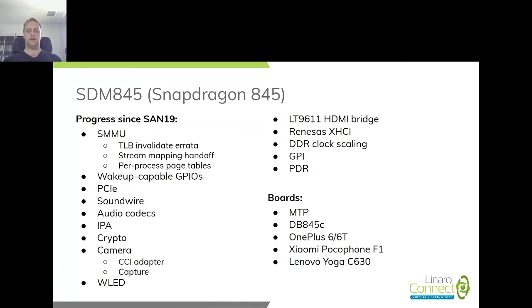We have the crypto driver that was written for some earlier platform, which has been refreshed and now has support for 845, and the camera subsystem was updated to support this platform as well, and that was merged very recently. This brings us everything but the ISP, so you can get raw data from a camera sensor, and presumably we can get YUV data if we have a YUV sensor attached. We got a WLED driver for devices that have a backlight.